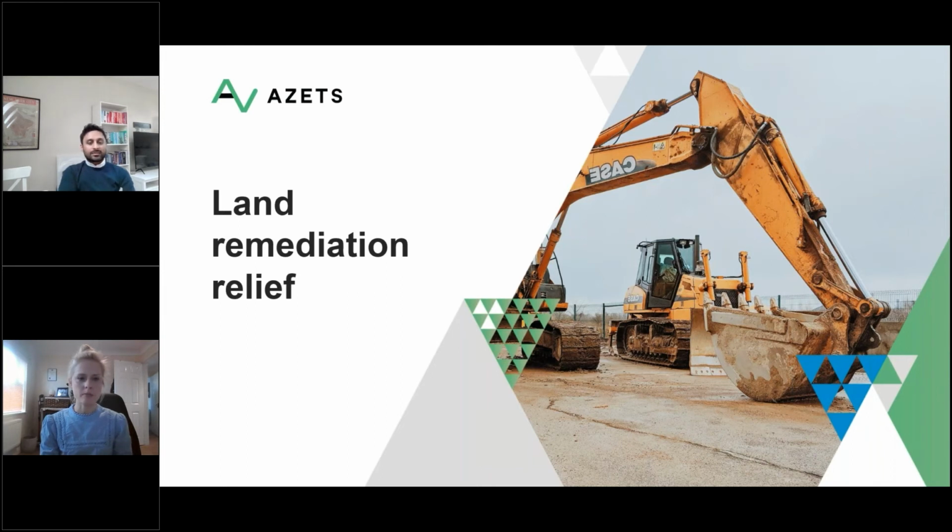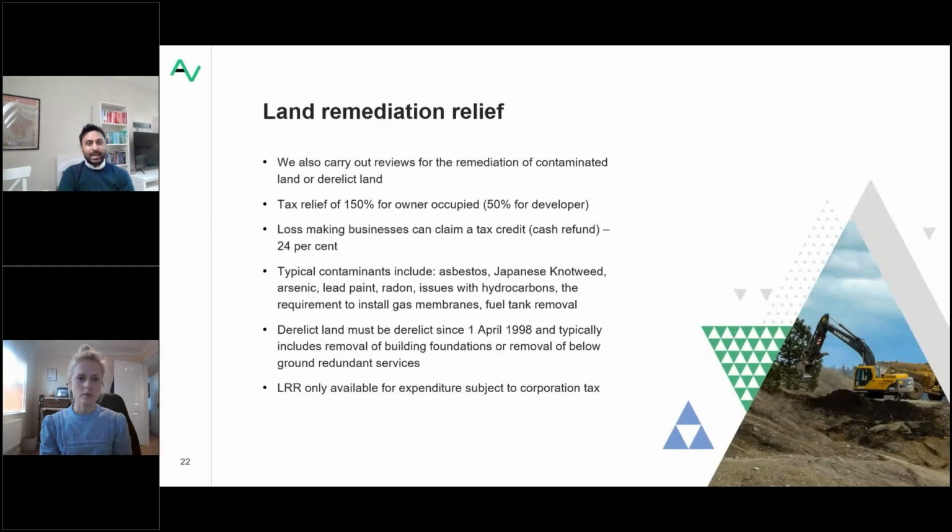Cool. Thanks, Rebecca. So yeah, land remediation relief. So not strictly a capital allowance, but works in a very similar way. We as a team are specialists within this area as well. It was introduced as a government initiative to help encourage the remediation of contaminated land, buildings, derelict land. It's very much there to help encourage and restore some of those brownfield sites that we see across the country and the UK.